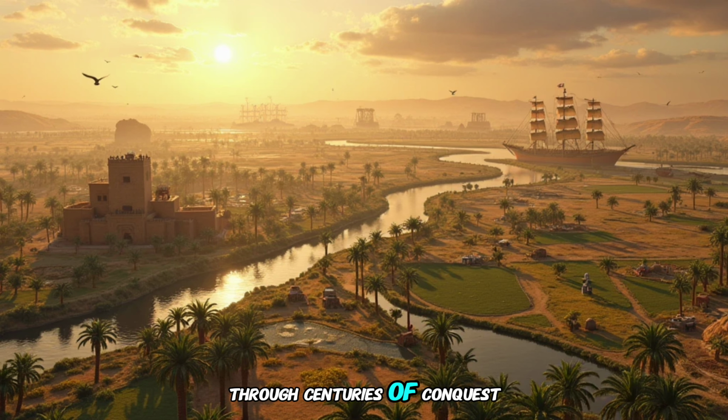Through centuries of conquest, Egypt absorbed new rulers, technologies, and cultures, yet never lost its unique identity. Its strength was not in resisting change, but in adapting to it, all while keeping its ancient soul alive. This resilience ensured that even after empire and pharaohs faded, Egypt's legacy endured.